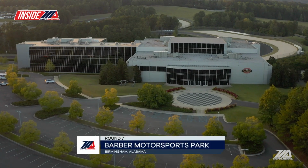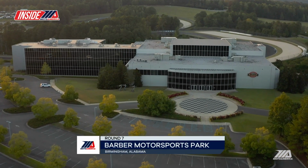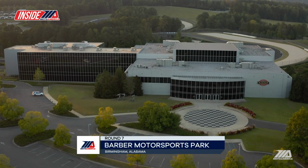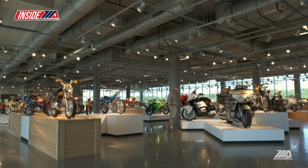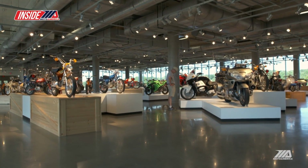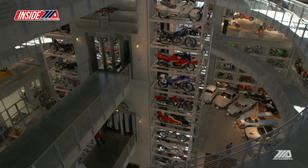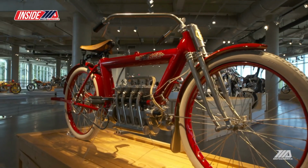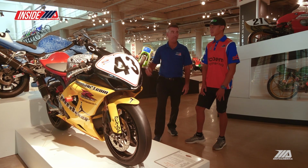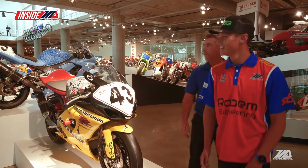Welcome back to round 7 of the 2020 MotoAmerica season and Inside MotoAmerica. Barber Motorsports Park is home to round 7 of the 2020 season. It's also the site of the world's largest motorcycle collection at the Barber Vintage Motorsports Museum. The museum is home to over 1,600 motorcycles that span over 100 years of production. Head coach at JP43 Training and MotoAmerica commentator Jason Pridmore walks through the museum with Twins Cup rider Toby Kamstuk as they talk about the history of some of the unique bikes the museum has in its possession.